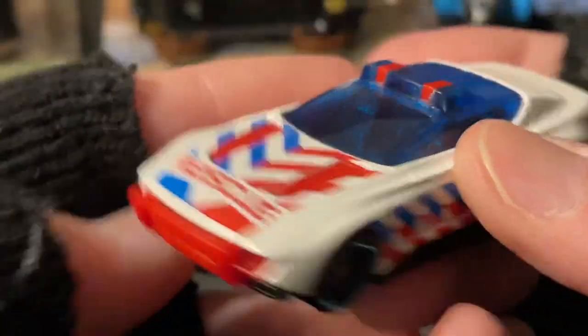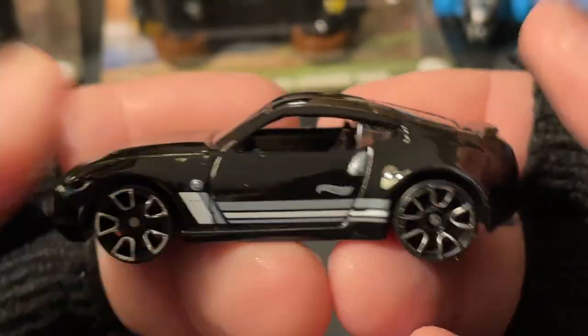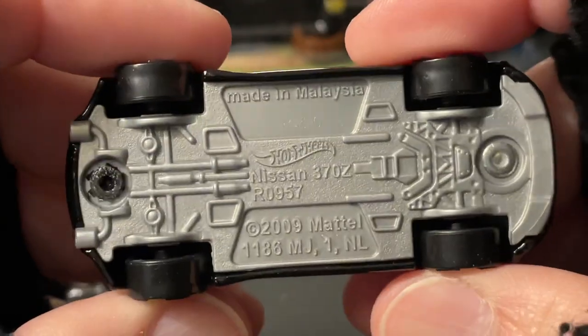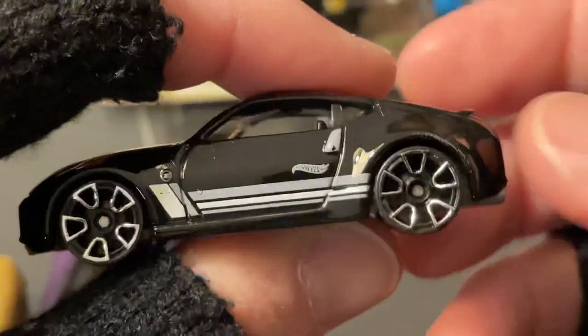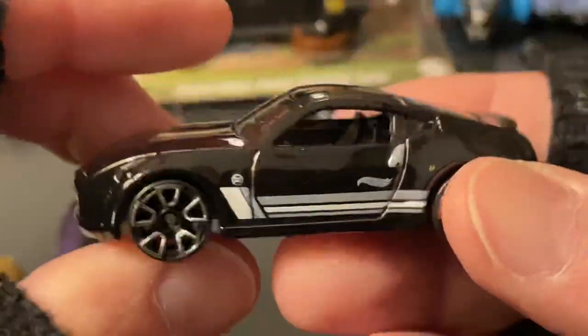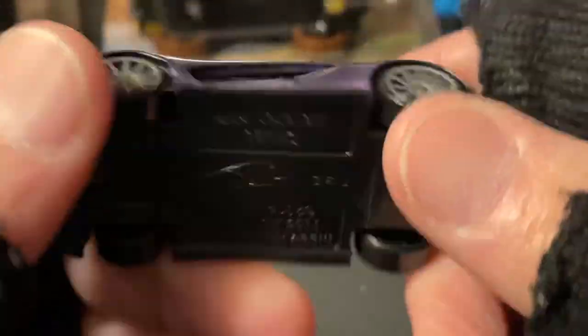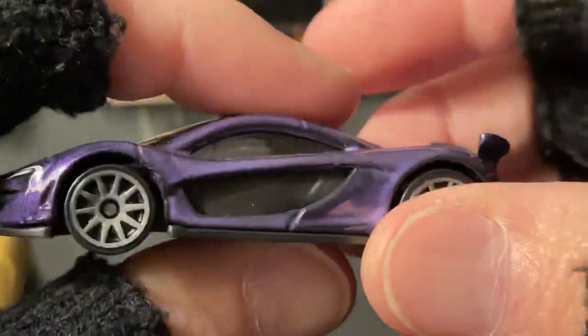Here's the Rescue. This one came in a 20-pack. I got this one. This one I believe came in the 20-pack or the 9-pack. I can't remember actually. This one could be any of the two. But if you're looking for the Nissan 370, you're gonna have to look in the 9-packs or the 20-packs, because that's the only place I've seen it like this. This one in purple is the McLaren P1. And this one also came in either the 20 or the 9-pack, I can't remember, I got so many.